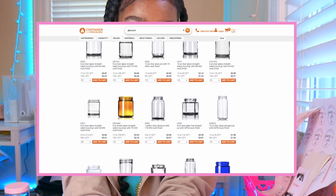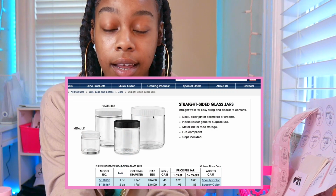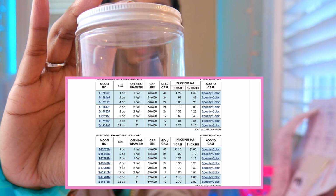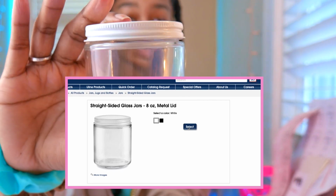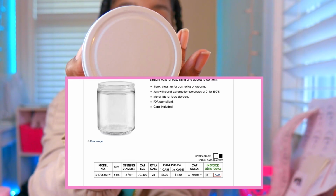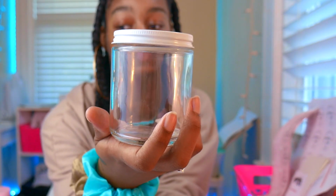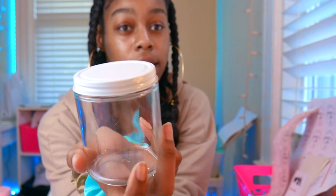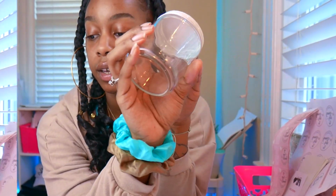But before I was aware of that, and before I was actually ordering a bulk amount of products, I used uline.com to purchase these 8 ounce glass jars that I used to sell my body butters in, just because I like the way that glass holds the body butters, and it also gives like a better quality packaging for my business. They come with a white lid, or you could get a black lid, I believe, on Uline. And these come in amounts of, I think you get them by 12. I think it's 12 or 24. I gotta double check, but they come with the lid included as well. And the lid is already on, so that's really handy.